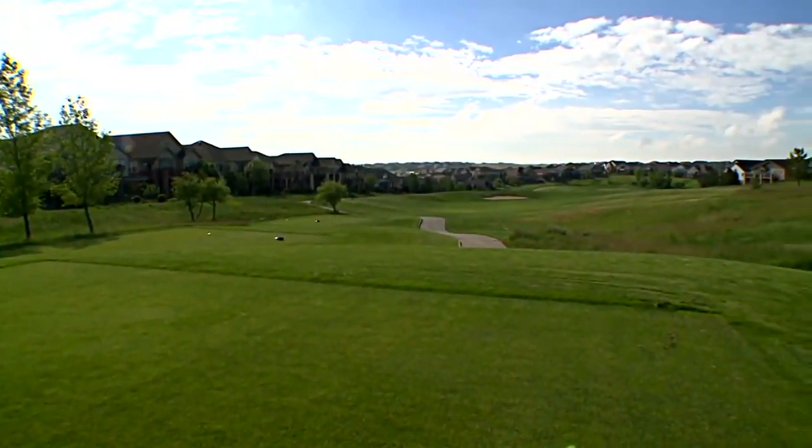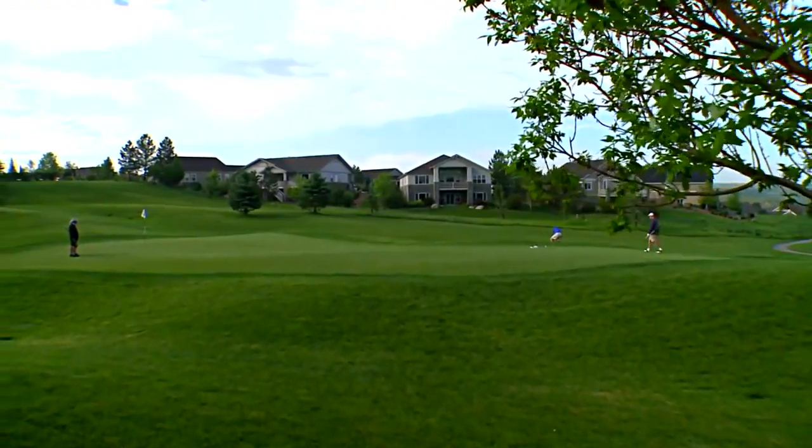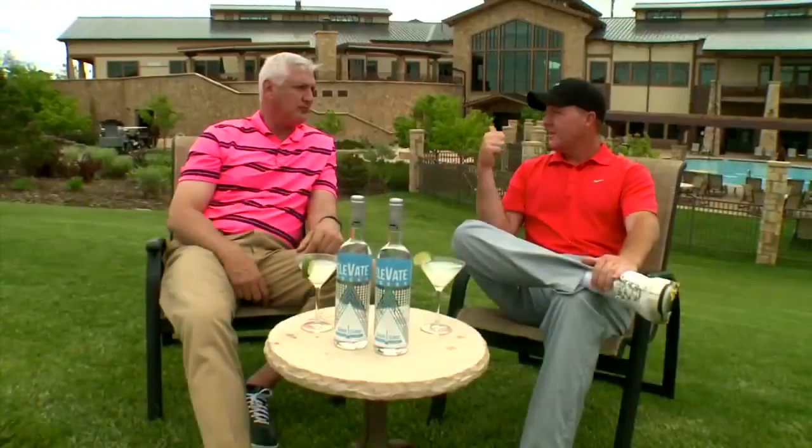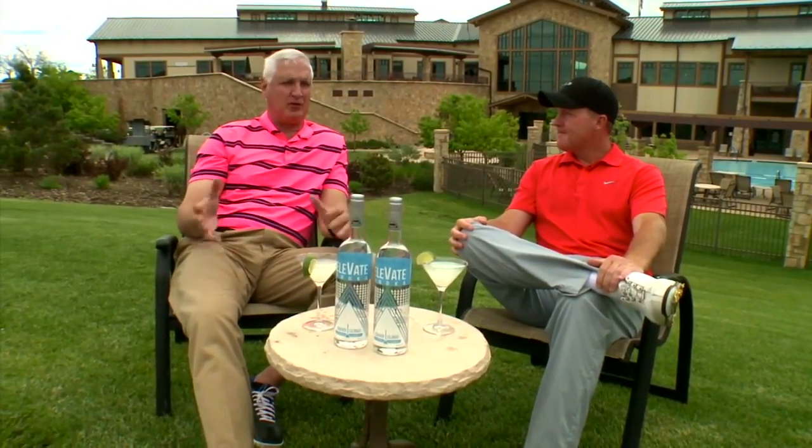Today was an awesome day. You know the weather we've been getting here in Colorado. Everything is just plush, green. The greens are terrific. The golf course is fair. It can be long, it can be short, and then to wrap it up here is awesome. And it's got that private club feel, but it's open to the public.